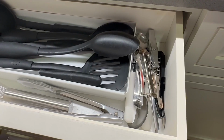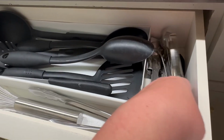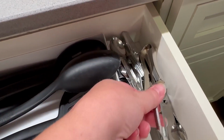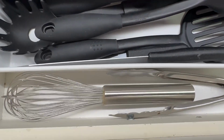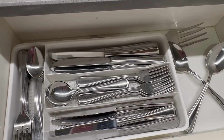Okay, let's continue our tour with the drawers. What's in here? Now we have more bottle openers, can openers, measuring spoons. Okay, there's measuring spoons. Oh, a peeler, potato peeler. And a couple measuring spoons, not much. Cooking utensils, whisk, tongs. They're very tiny drawers, but they make use of every single space. Silverware.